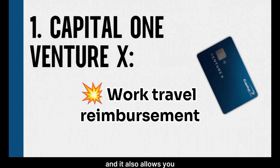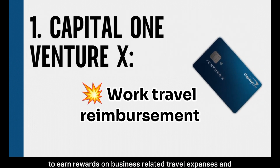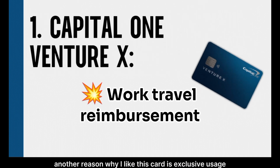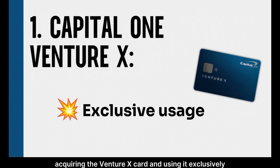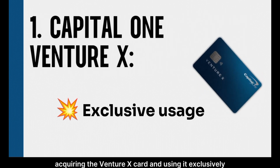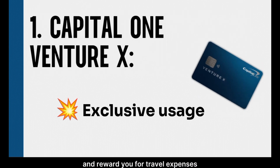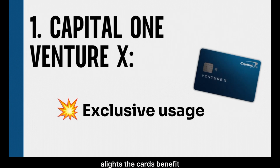All right, and it also allows you to earn rewards on business related travel expenses, further enhancing the value proposition. Another reason why I like this card is exclusive usage. Acquiring the Venture X card and using it exclusively offers significant benefits and rewards you for travel expenses. Now this preference for exclusive usage highlights the card's benefits.